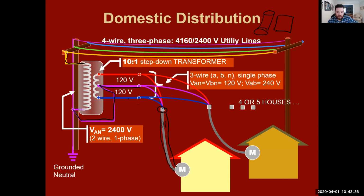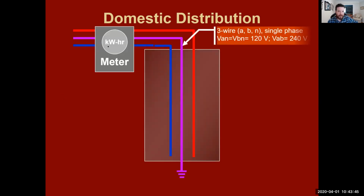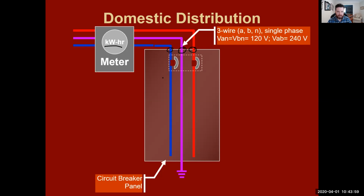All right, so looking in on the panel itself, we come in through the meter. There's our kilowatt hours meter. And we have three wires coming in. We still have our neutral, and then we have two live wires. And this is what our electric panel looks like. This is our breaker box.